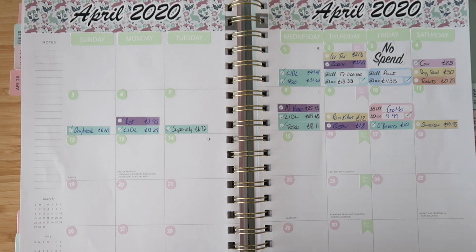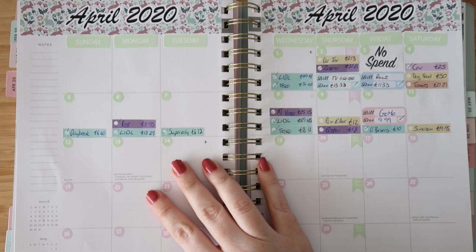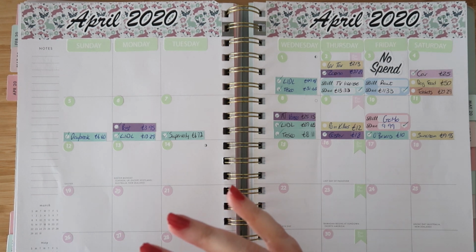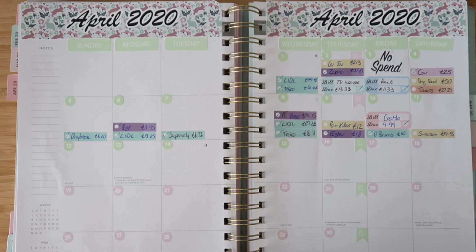So the Easter bunny came here to Ava and she brought some dairy-free eggs that we picked up. Her auntie actually picked them up for her, and so far it seems okay. But we will keep track of the situation because, as I mentioned in a previous video, she can't have chocolate, which is why I went and bought these books and stuff.